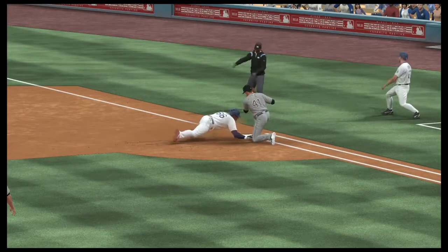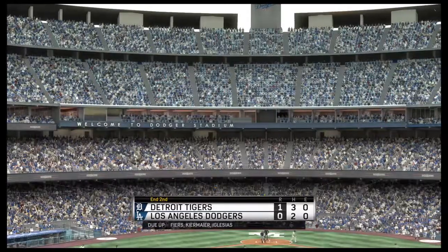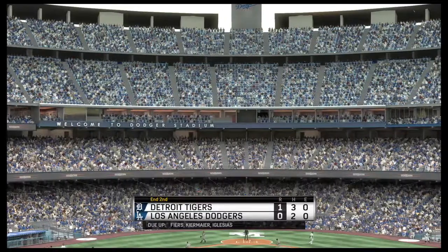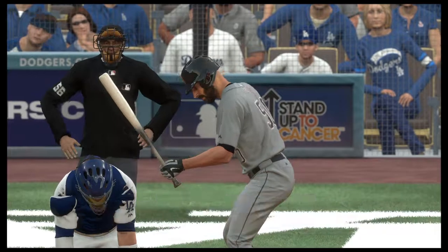First things first, here's a throw over. And he is tagged out here. Boy, a bad mistake that time as he's picked off to end the inning. Digging in.